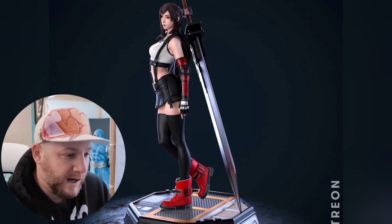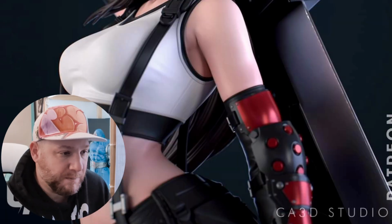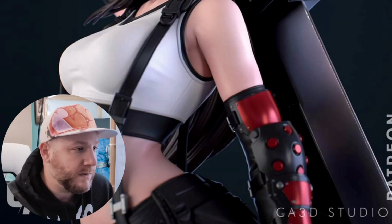But overall, I'm not too familiar with the character, so I'm not going to say whether it looks like her or not, or what's accurate and what's not accurate. But overall, I think she looks absolutely beautiful. I'm digging the design of her costume and everything, and the base. The whole thing looks really cool to me.